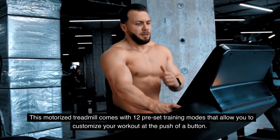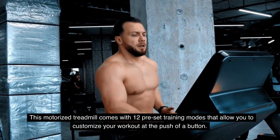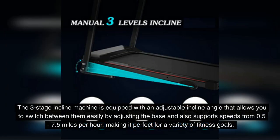This motorized treadmill comes with 12 preset training modes that allow you to customize your workout at the push of a button. The three-stage incline machine is equipped with an adjustable incline angle that allows you to switch between them easily by adjusting the base, and also supports speeds from 0.5 to 7.5 miles per hour, making it perfect for a variety of fitness goals.